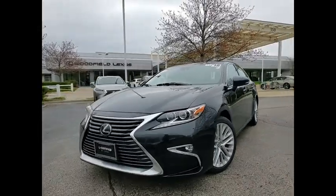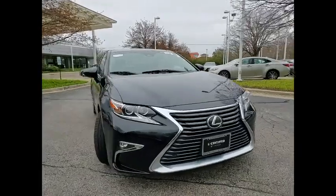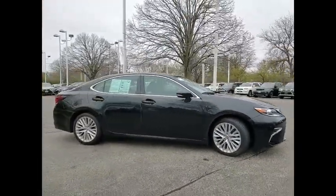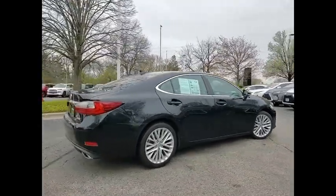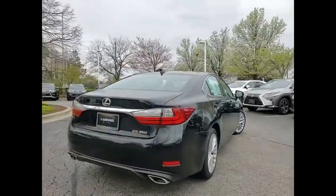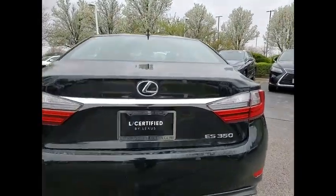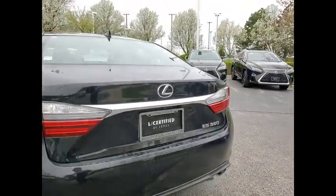Take a ride in the 2018 ES350. The Lexus ES350 is a sophisticated combination of distinctive styling, luxury, and smooth performance. A 3.5-liter V6 engine propels the ES from 0 to 60 miles per hour in 6.8 seconds, and the countless standard interior features transport you to a new level of luxury and convenience.